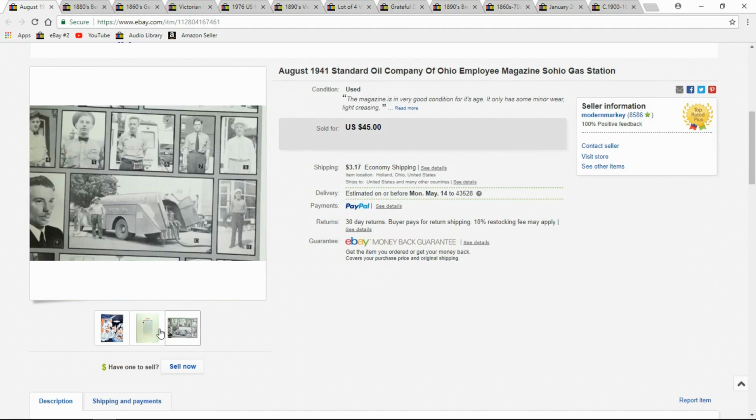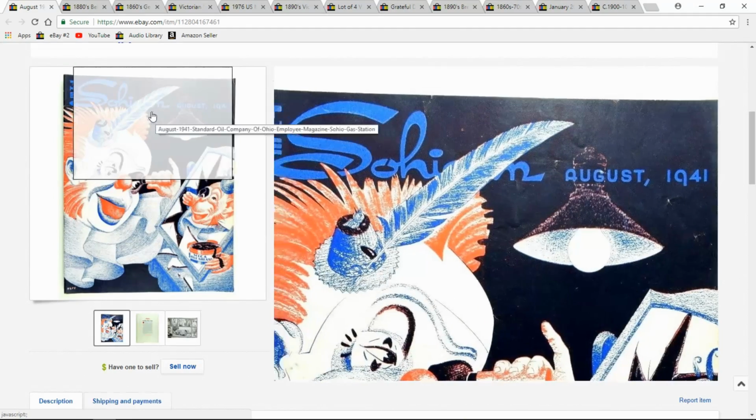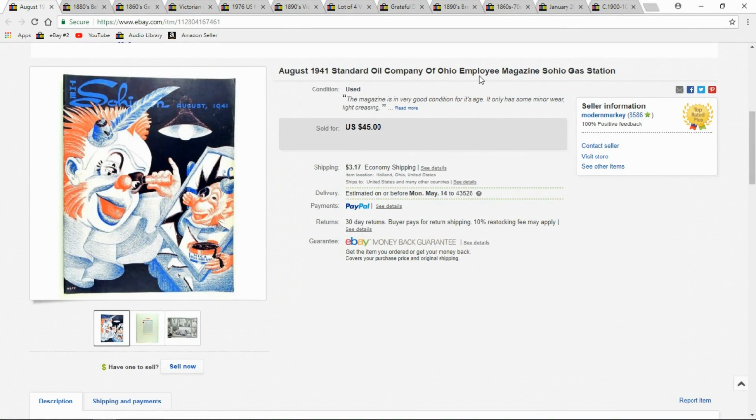Let's see here. Another oddball magazine. This is a local one from Standard Oil Company of Ohio. It's an employee magazine from 1941. I took $18.50 for it. This is another one of those that there's nothing to compare it to, and it doesn't matter what it's sold for before. It's what somebody's willing to pay for it now. I think this has been up for like a month or so, maybe 5 weeks. So, $18.50, I'm fine.